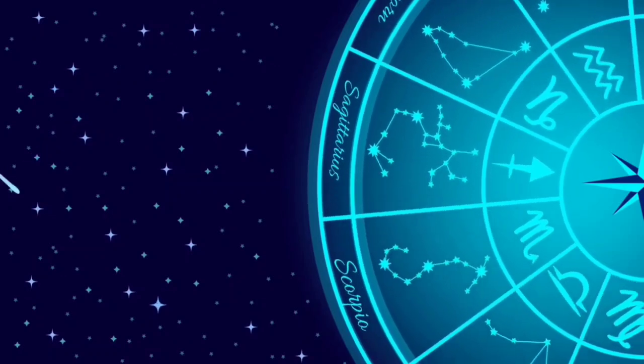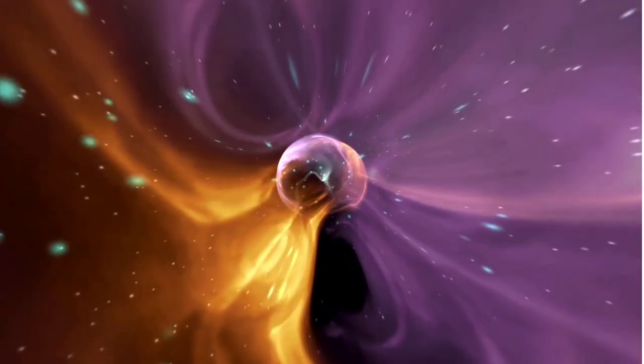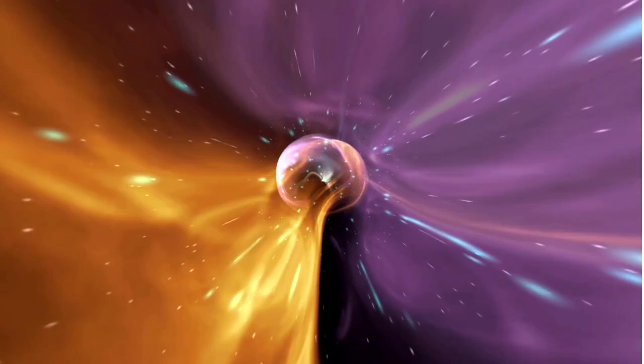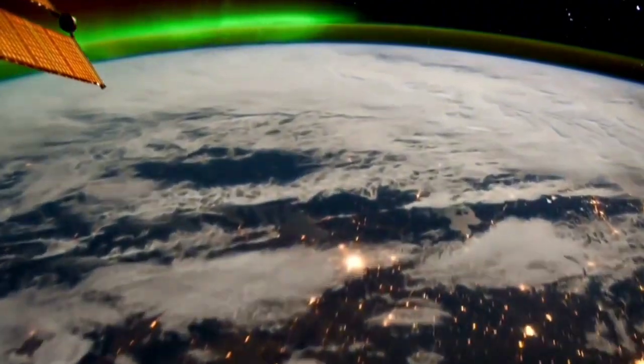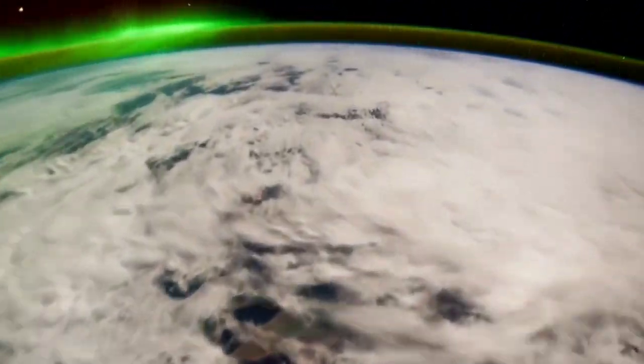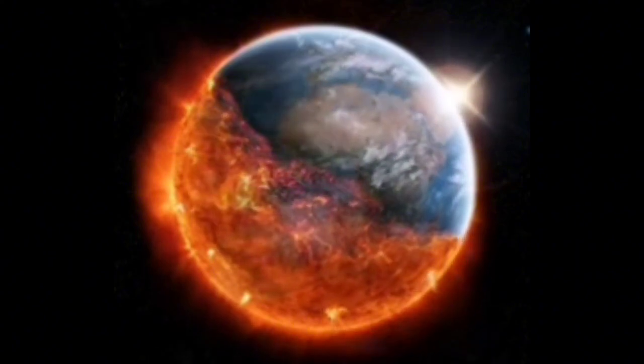Proxima B isn't the only planet. It has a companion, Proxima Centauri C, orbiting the red dwarf star. Who knows what other mysteries the star system holds? There might even be another companion that we haven't found yet. The secret continues with Proxima.